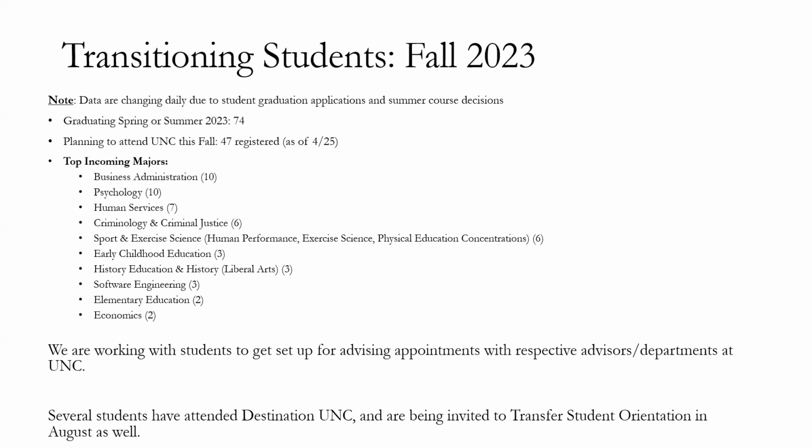But as of yesterday, it's already changed. It is now 75 students who are coming to UNC or who are graduating from Ames this fall who are eligible to come to UNC. 47 of those students have registered as of yesterday. 48. So now we have our top majors.